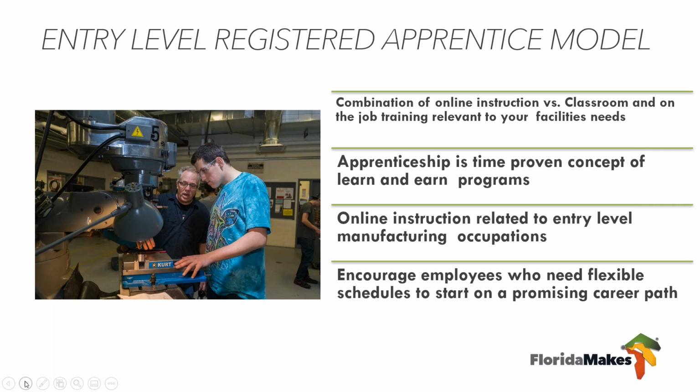However, what manufacturers want now is hybrids that minimize the training time, due to innovations in advanced manufacturing. We don't necessarily need 4-year programs anymore, except when that is deemed necessary. The online instruction is related only to these entry-level manufacturing occupations, but it doesn't matter if it's a machine shop, or medical production, or food production, or whatever. You will see from some of the samples that I give you that this is very flexible. And this really does encourage your employees who need flexible schedules to start down a promising pathway to a higher level career.